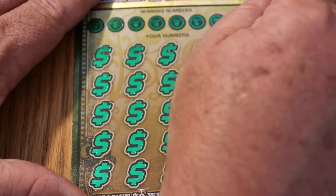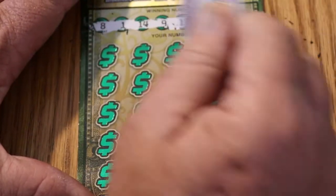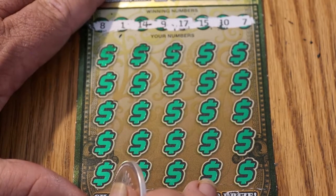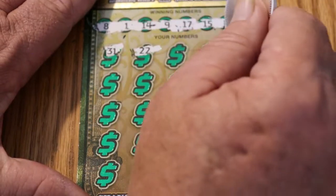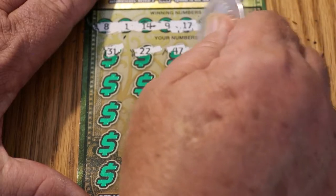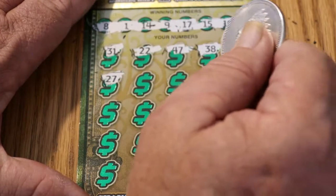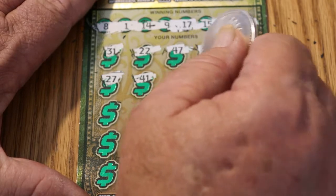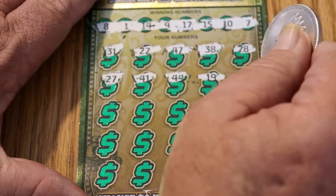Ticket 001. Eight, one, 14, 9, 17, 15, 10, and 7. Okay, can we get a back-to-back out of this? 31, 22, 47, 38, 28, 27, 41. Got nothing in the 40s up on top. In fact, look at that. It's just single digits and everything in the 10s. No. Okay, we've got 19.